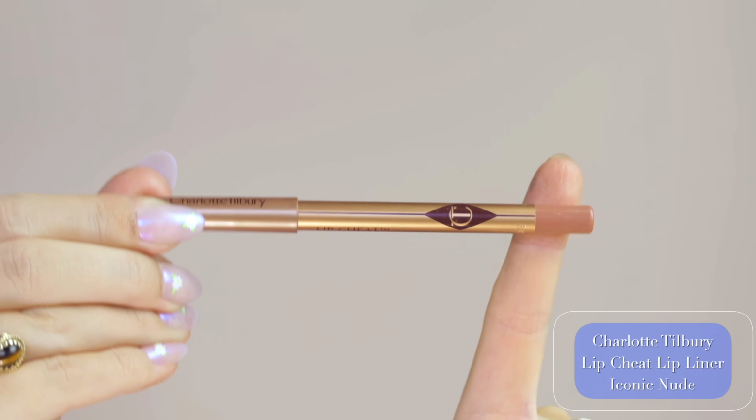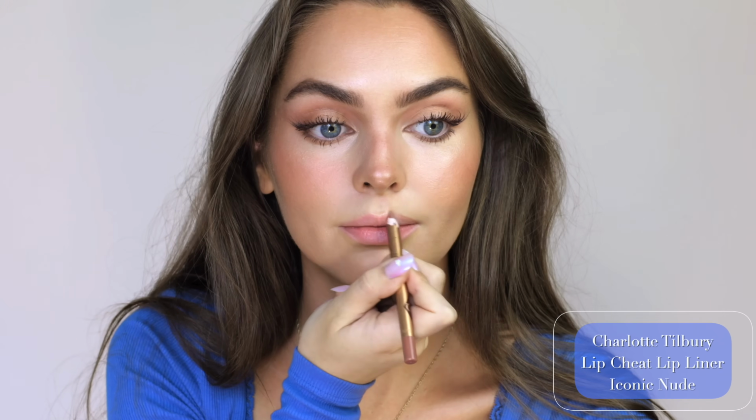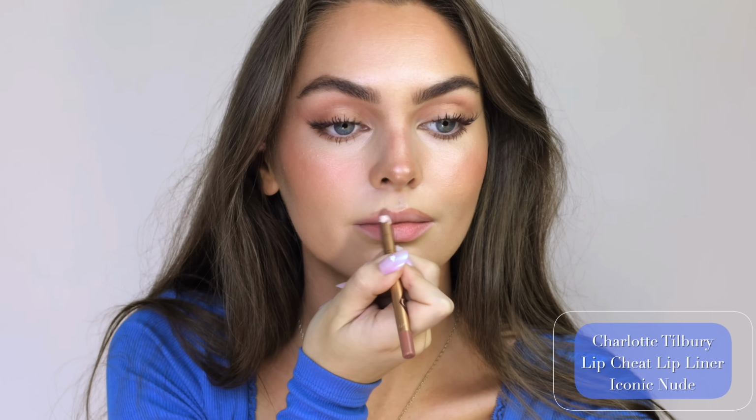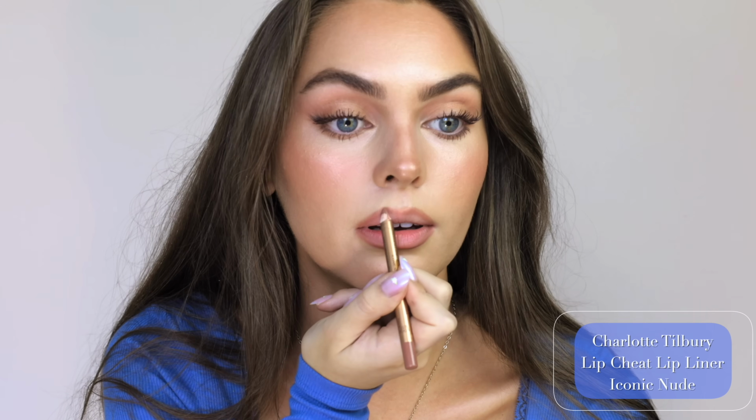For lips, my holy grail for sculpting a natural looking pout. This is Iconic Nude by Charlotte Tilbury. I like to just add a little bit of height and roundness through my upper lip. Naturally line the bottom, and I like to add a little line. And then blend it all out so it doesn't feel like you're wearing any product. This is like the perfect shade.